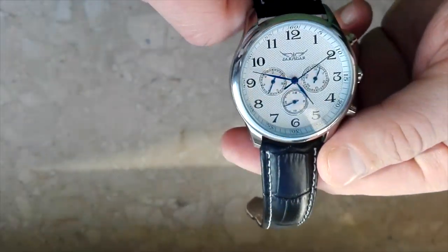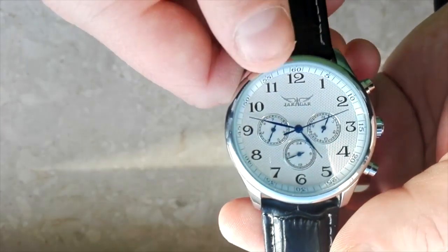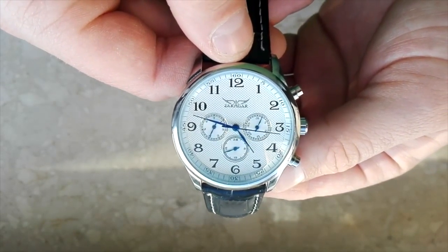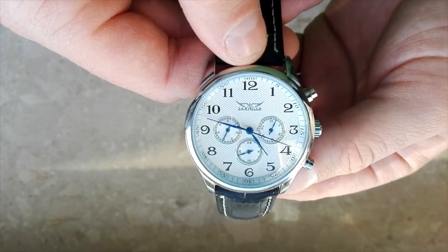You can find vintage ones. You can find ones in other colors, green, white. Oh, I love that Orient multi-perpetual calendar. Stunning piece. Very, very good taste.